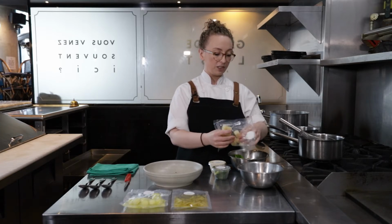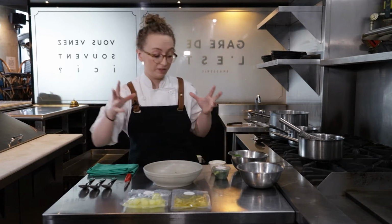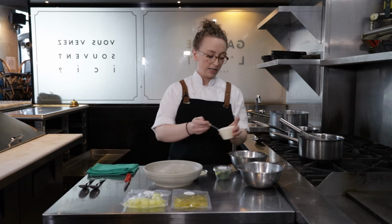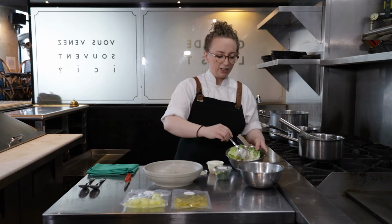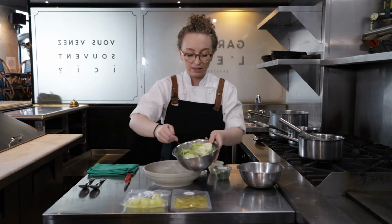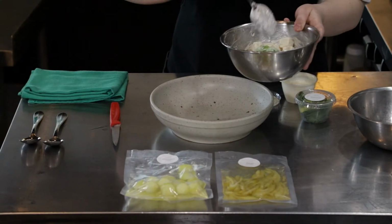So, in goes half this bag of roasted celeriac. And we're going to dress all of this with our dressing. So just taking a spoon, drizzling some of that on. You can use your hands, you can use the tongs, whatever you feel more comfortable. And you're just going to dress this thoroughly with the dressing.